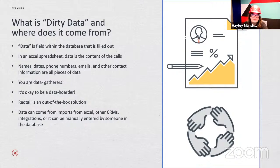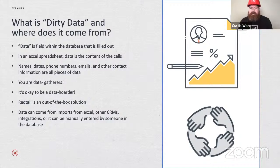It's inconsistent information. So maybe half of my contact records have birthdays and tax IDs, but half of them don't. Then I would say my database has dirty data, because it's not dependable. I should be able to go to any of my client records and see a date of birth or tax ID. The same goes for statuses and categories. I've seen times where someone has both active client and client under status. They have two different ways to say the same thing. We'll talk about how to fix that as well. Anything inconsistent with how data should be is dirty data.